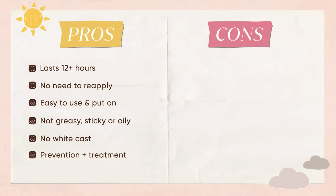And also, as I've said throughout the video, I feel like this being both a prevention and a treatment is just PA plus, it's so good. I can be out and about while protecting my skin from the sun and treating existing concerns that I already have. For me, it is sunspots, freckling, and with age, the softening of the skin. So all of that wrapped in one, to me, it's a win-win.